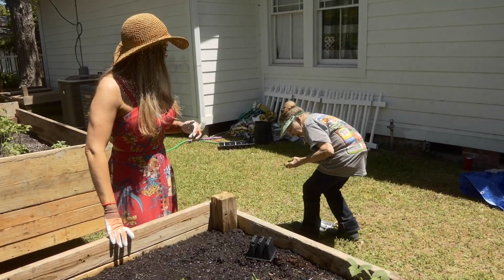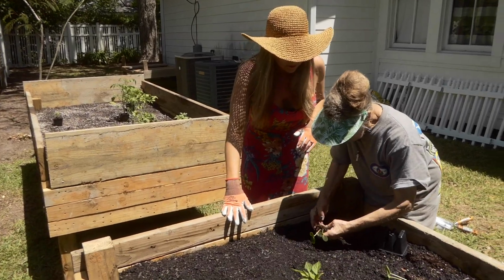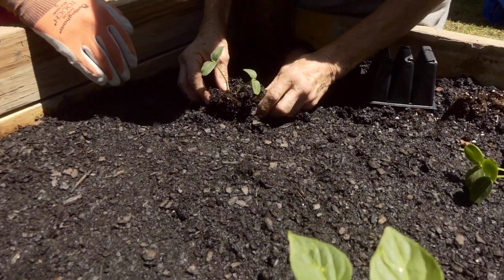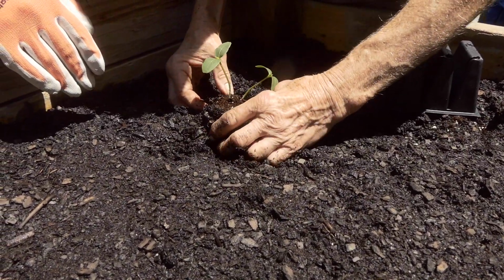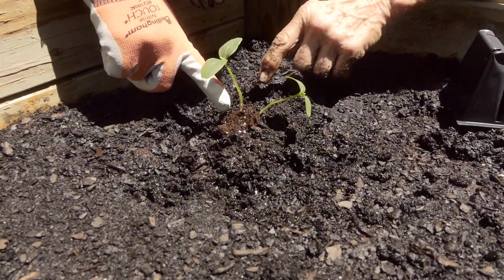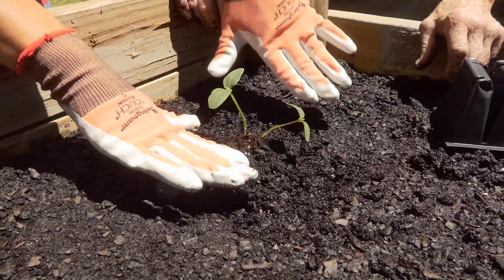Gotcha. All right. So, like you said, what you want to think about is you're not going to go very deep on the other plants. You don't want to bury that part. So you're just going to bury a little bit and compact it down so it firms it up. And that's all the deeper that plant goes, covering the soil that came with it. You will kill the plant if you bury the crown.